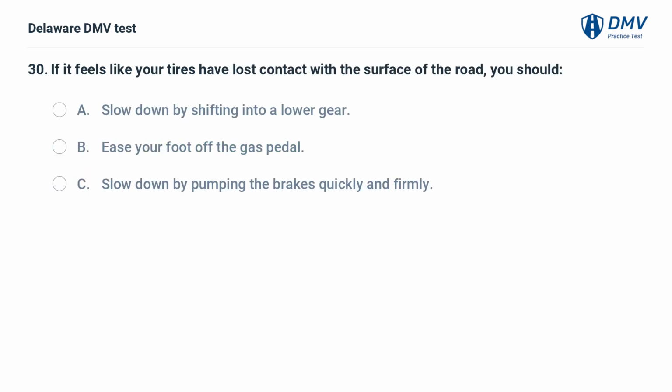If it feels like your tires have lost contact with the surface of the road, you should A. Slow down by shifting into a lower gear. B. Ease your foot off the gas pedal. C. Slow down by pumping the brakes quickly and firmly.